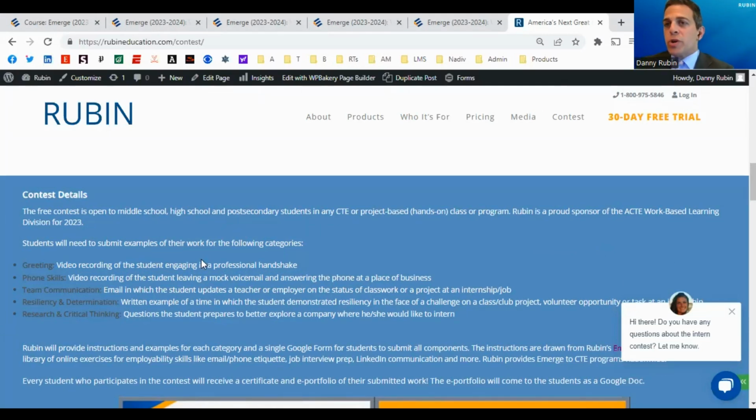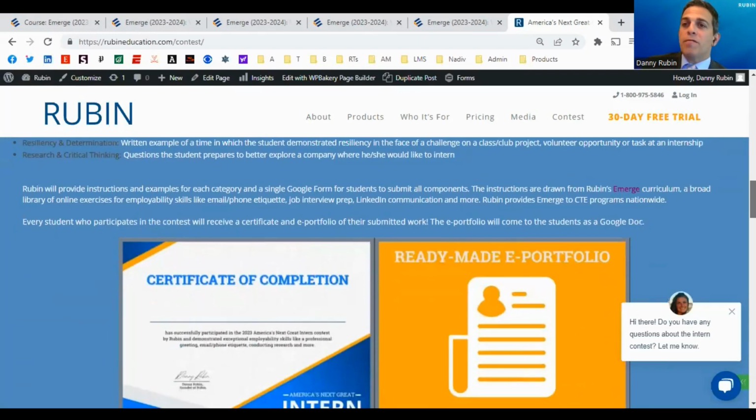And students from around the country submitted these items to us. We, as a Rubin team, selected 16 national finalists from Virginia all the way to Hawaii, and then put those 16 out for a public vote. And we had, what was it, almost 10,000 votes around the country.